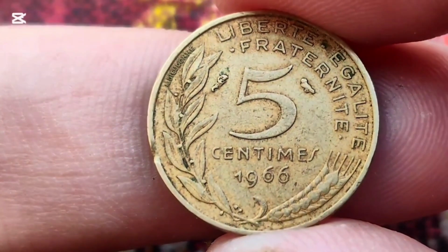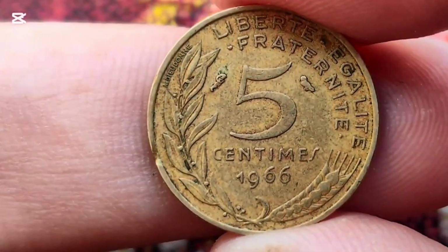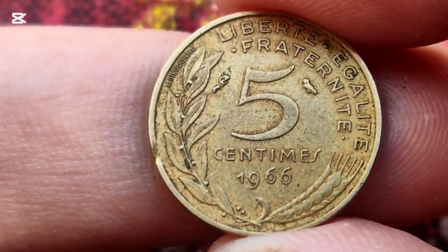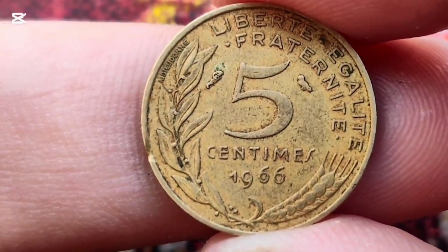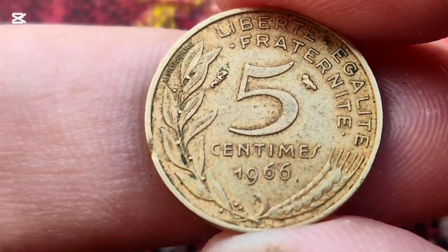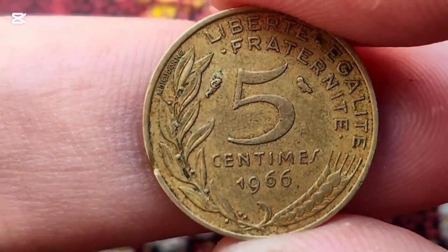In fine condition, a 1966 French 5 centimes might not seem like much at first glance. It's one of the rarer coins from this era, and there are still quite a few in circulation. However, its value goes up significantly based on several key factors.